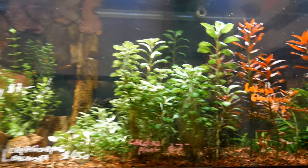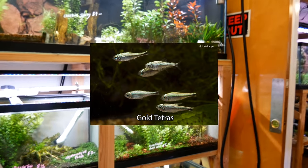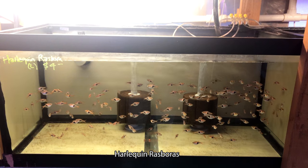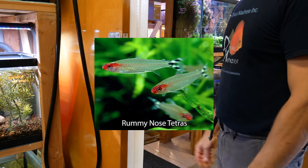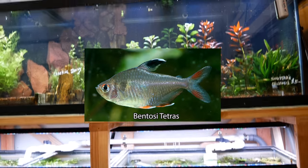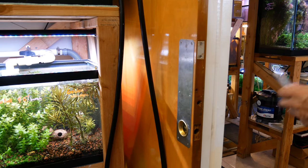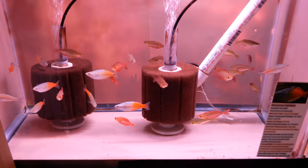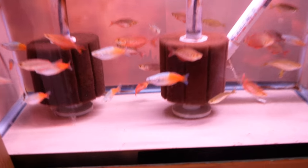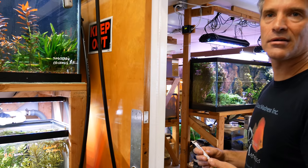A lot of schooling fish you can put, like gold tetras, or grass borara, ramirezi tetras, and then some of the larger ones like bentosi tetras as well. Anything that is a little peaceful is okay. You don't want anything too aggressive. I would not recommend barbs, for example. Barbs are pretty aggressive. Rainbow fish are so-so. You can put them in if the tank is big enough for them to swim around and not scare the discus all the time.